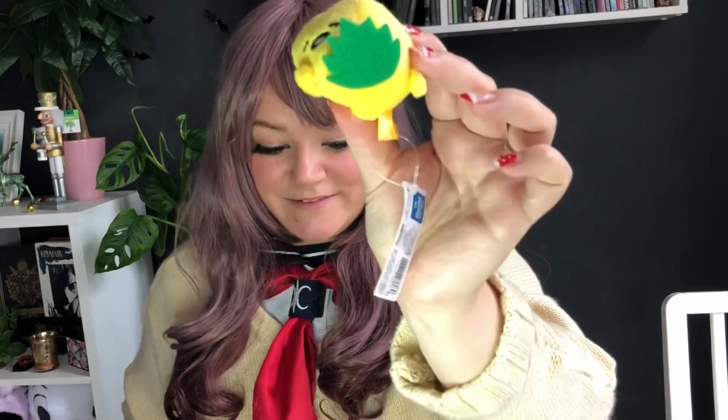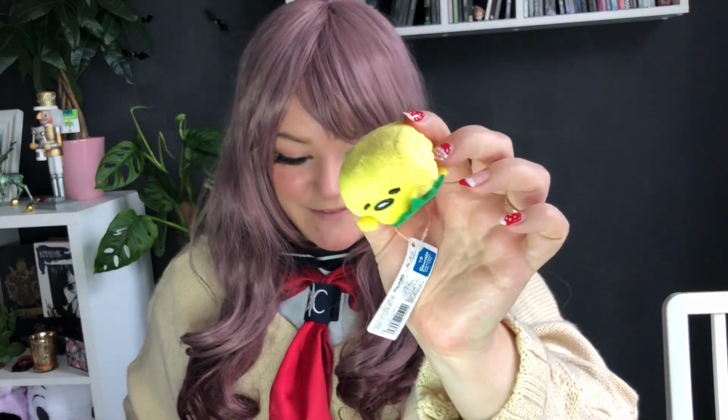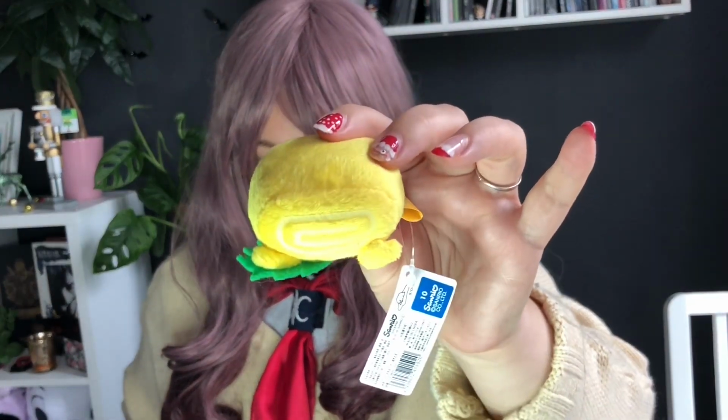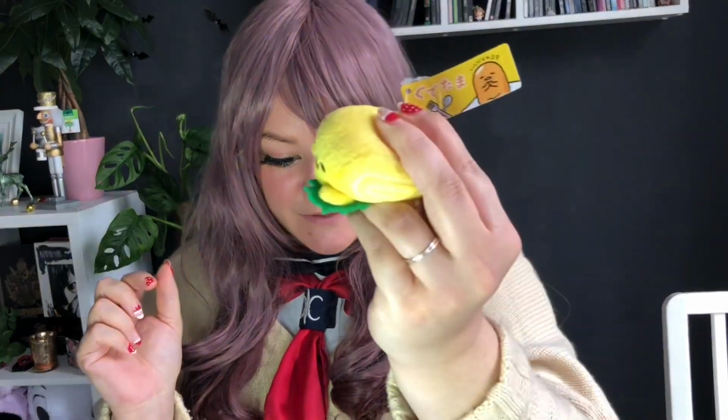It's a small Gudetama, very squishy as well. And it's one of those egg rolls. I don't know if it's easy to see. I don't think so. Gudetama is a mascot that looks like an egg. It's a very lazy egg. And I really love the design. Over here it says Gudetama as well on the tag. Ta-da!